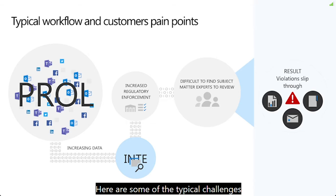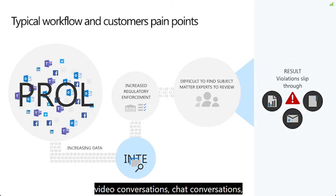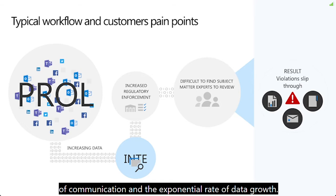Here are some of the typical challenges that customers face today. The communication channels have expanded very, very significantly. No longer is it about emails. It's also now about instant messages, audio conversations, video conversations, chat conversations, conversations on Twitter and other social media platforms. There's been an exponential data growth across emails and a whole plethora of communication channels, which makes the detection of code of conduct violations rather challenging. The old cross-departmental processes that used to exist are no longer capable of keeping up with all these different channels of communication and the exponential rate of data growth.